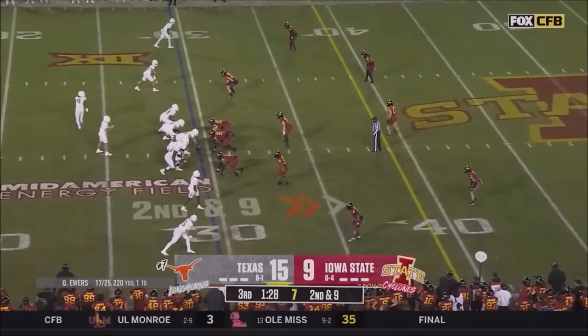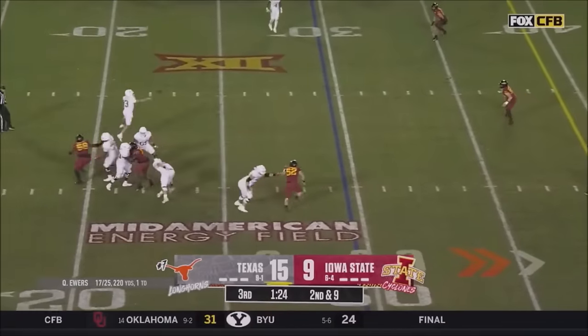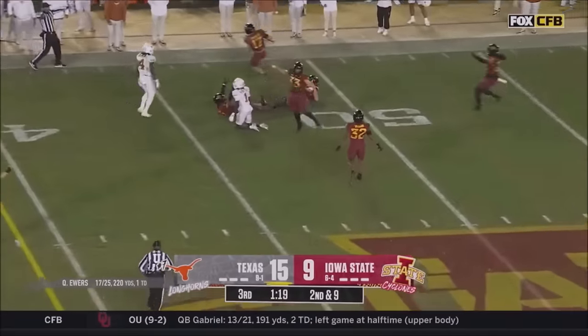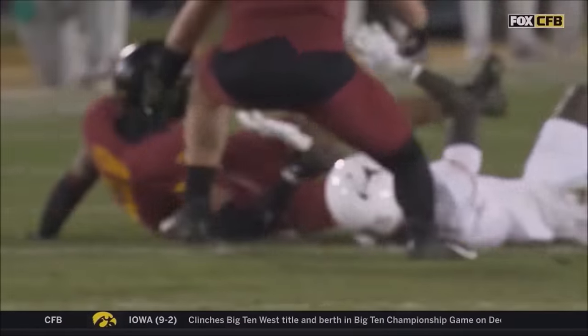In those votes. Yeah, somebody's going to have to cement it against very good competition. Quinn Ewers fades to his left and throws on the run and got it to Worthy. The ball. Opportunity to rip that out and not survive the ground. That did not complete the catch.